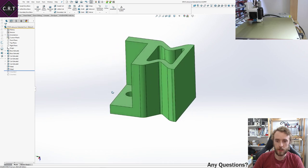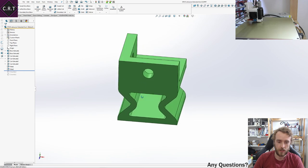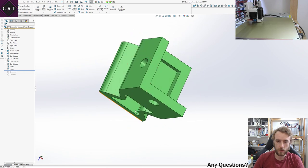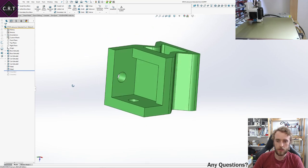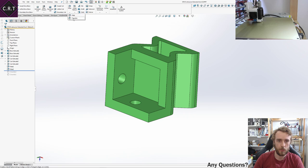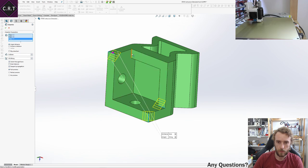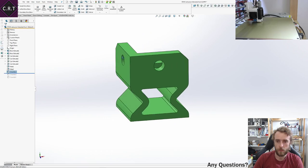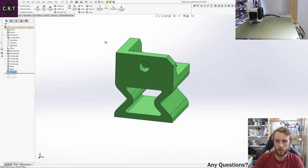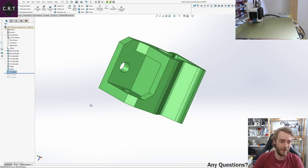Yes, definitely printed that way. In fact, I'm tempted to just go ahead and stick this on the printer. We'll get that. Let's make it a little bit prettier first, and then we'll... A very little bit prettier. There's not much of a change.